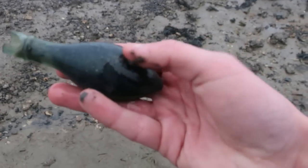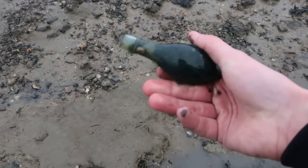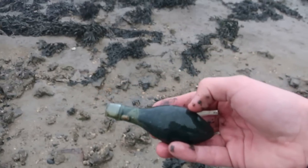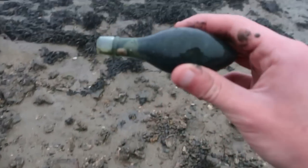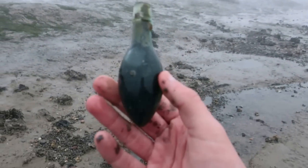Oh my god, and it's got the words split soda on it. Oh my lord, look at that. Now that's got to be a rare size torpedo. That's got to be like the world's smallest torpedo bottle. Oh my goodness, and in the last video I was complaining that I haven't found a torpedo in 2 years. And look at me now. Oh my lord, look at that.